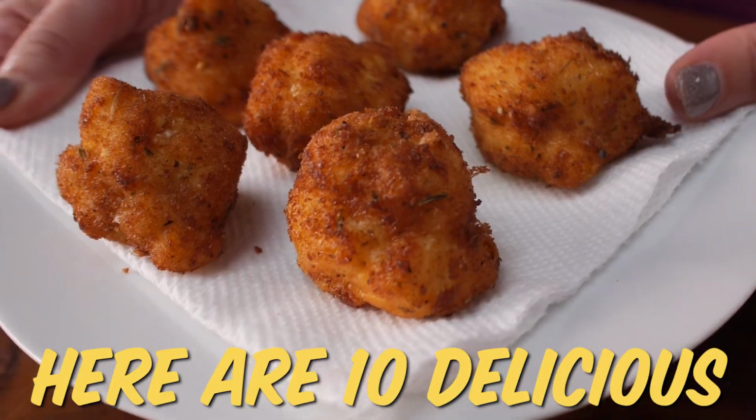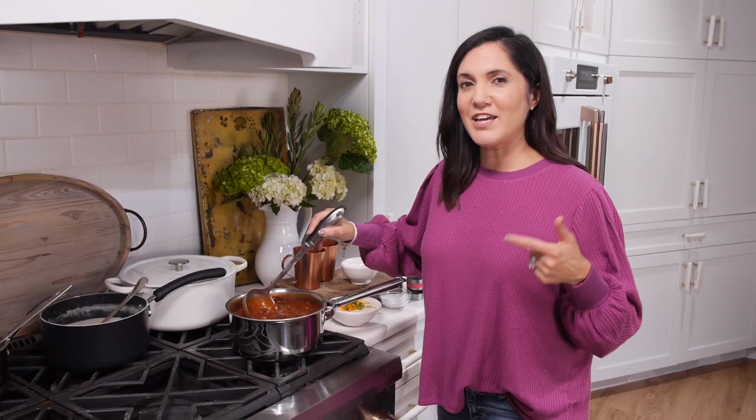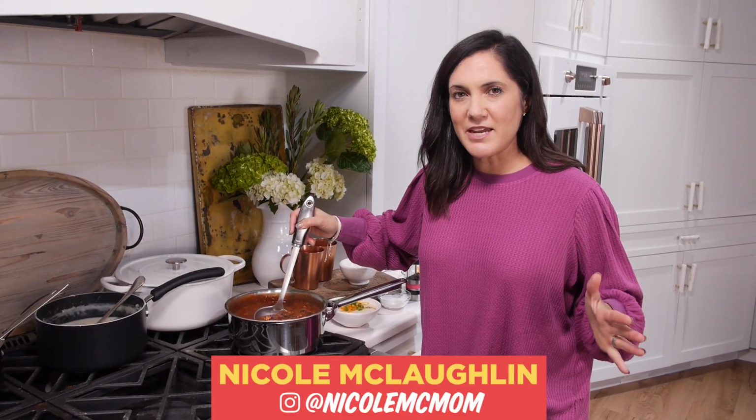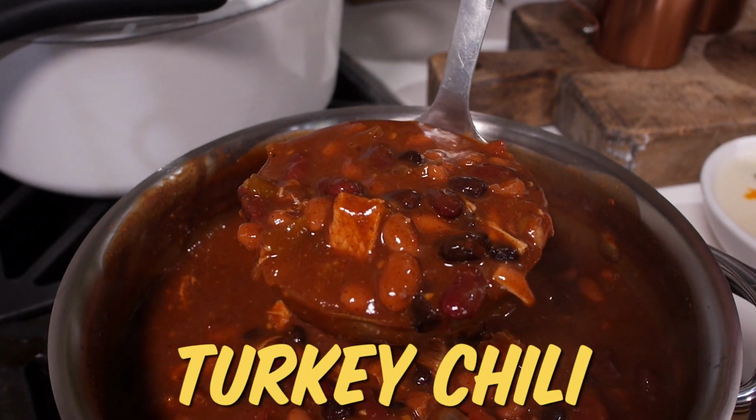Here are 10 delicious things you can do with your Thanksgiving leftovers. Number 1, create soups and stews. Turn that turkey into chili. By adding tomatoes and changing the flavor altogether, you've created a whole other dish that tastes nothing like leftovers.